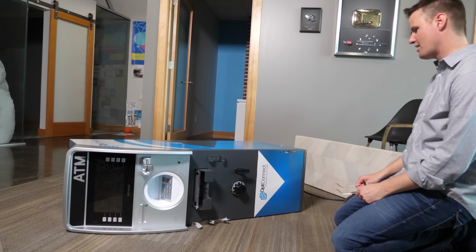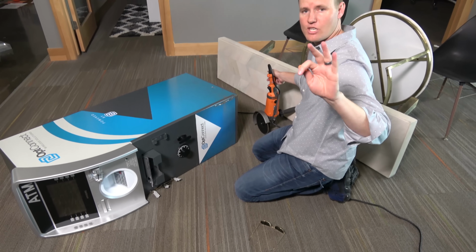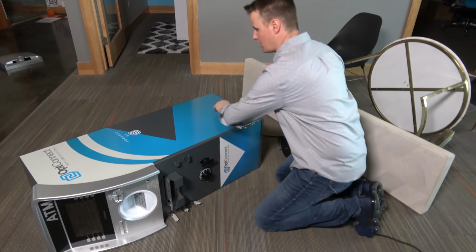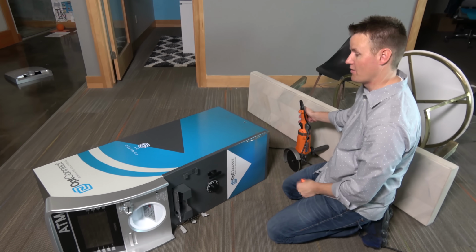Man, that did not go as smooth as I thought. All right, changing plans. This is gonna take forever, maybe. I'm gonna try doing this little thin part right here that feels like it's thin.